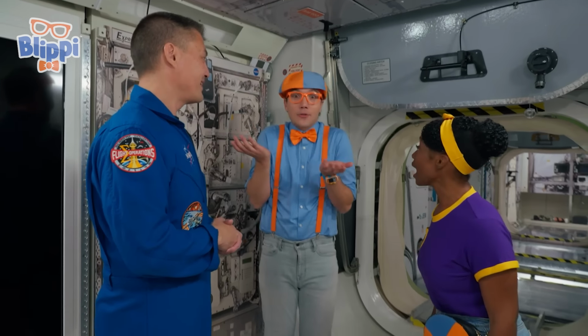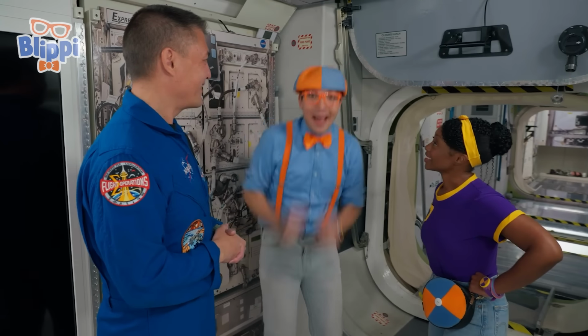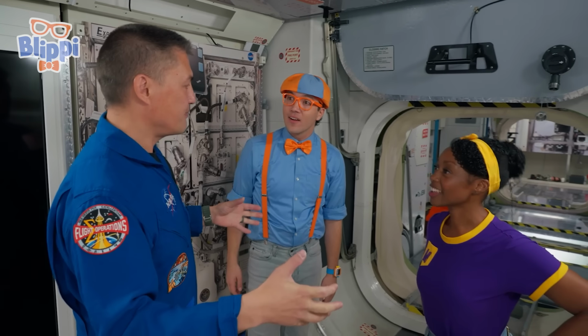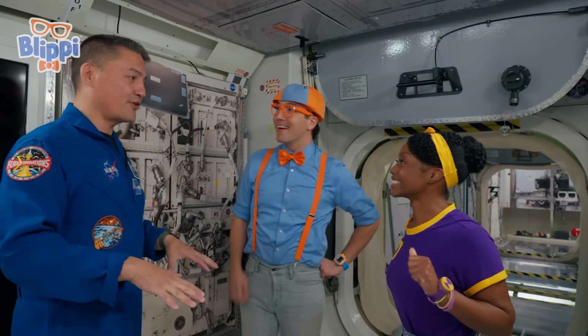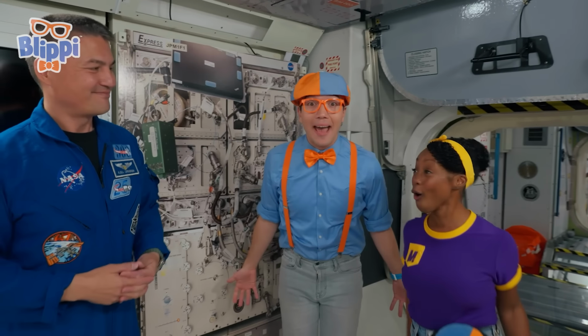Yeah, it's like a house. That's absolutely right. You exercise and eat and sleep, just you're in space. That's right. In fact, the space station has the volume, the space of about a 5-bedroom house. So it's really big. In fact, if you put the space station down on the Earth, it would cover an American football field. Oh, that's so big.